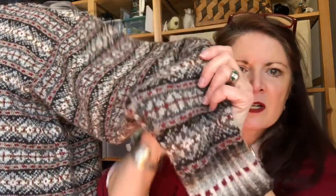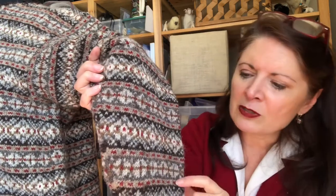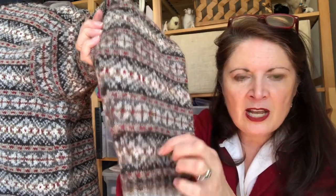Can I get you closer, darling? Okay. Yeah, you can kind of see it this way. This is probably a little bit easier. Where is it? Okay, here. See, here is the lozenge, and there is the X right there. Now, there are some other little peerie patterns in here, little smaller things, but again, lozenge and X.